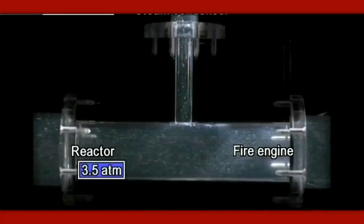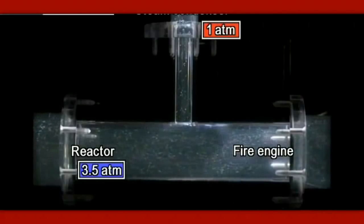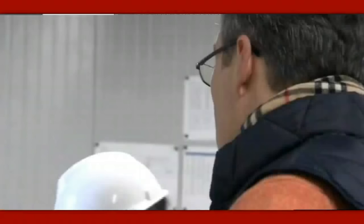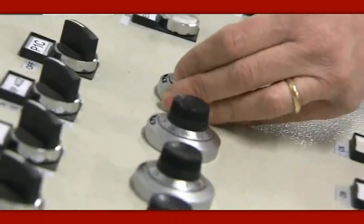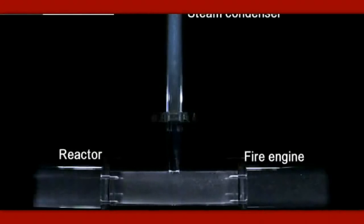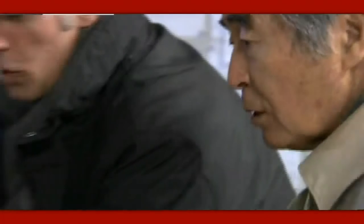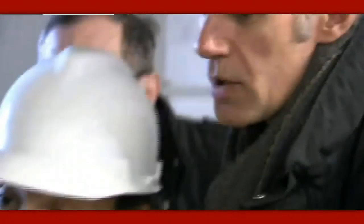When the fire engines started pumping water, the atmospheric pressure in the reactor was 3.5 compared to 1 in the condensers. The engineers recreated the pressure levels and observed the water flow. Okay, we can start the acquisition. Then, water begins gushing into the alternate path. The flow is clearly stronger than the flow to the reactor. The low flow velocity here, but very high speed. Wow.